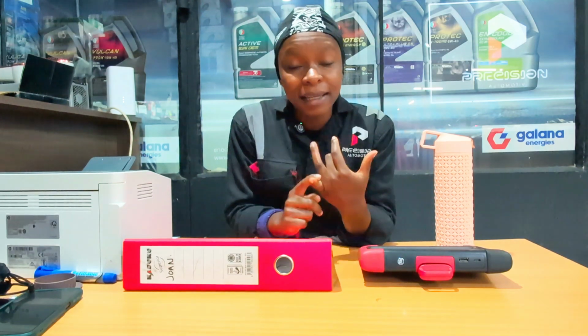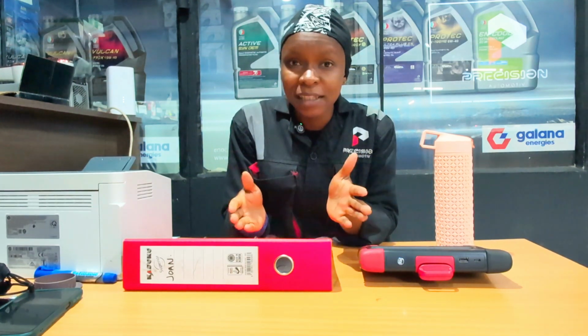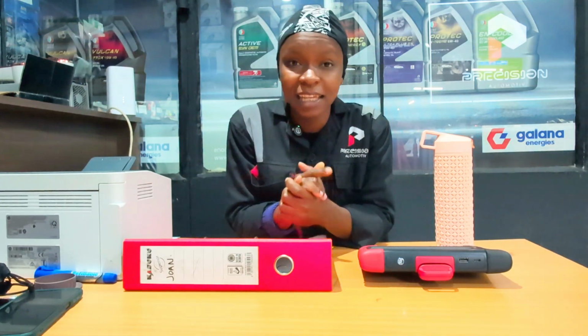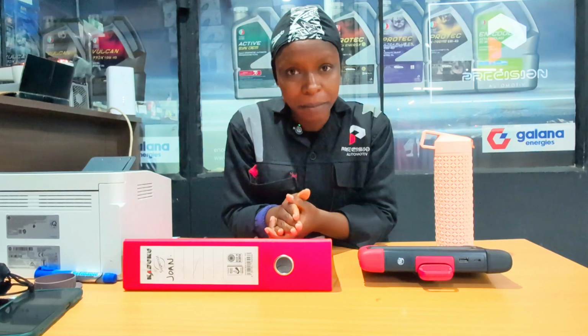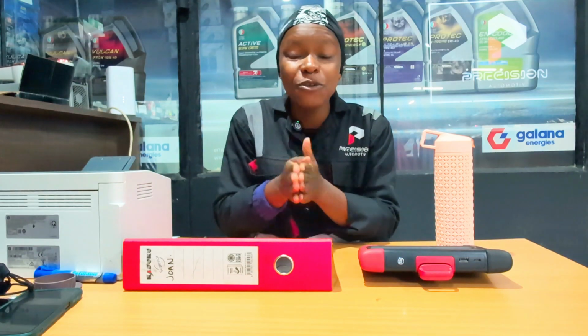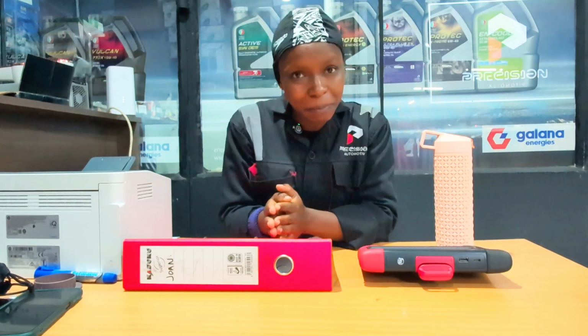When you talk about the plug-in hybrids, they come with an electric charging port. That goes without saying that you have to plug them into a source of electricity for you to charge the battery pack. When we talk about the non-plug-in hybrids, they don't come with an electric charging port. However, they charge the battery pack through regeneration, specifically regenerative braking system. Now, these two cars, which one is best suited for you?